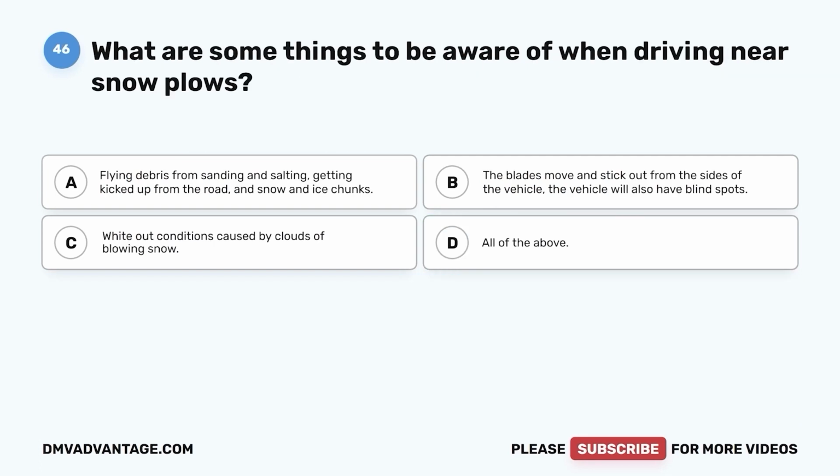Question 46. What are some things to be aware of when driving near snow plows? A. Flying debris from sanding and salting, getting kicked up from the road, and snow and ice chunks. B. The blades move and stick out from the sides of the vehicle. The vehicle will also have blind spots. C. Whiteout conditions caused by clouds of blowing snow. D. All of the above. The correct answer is D.